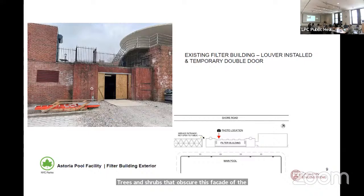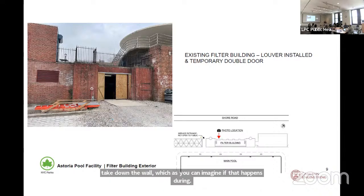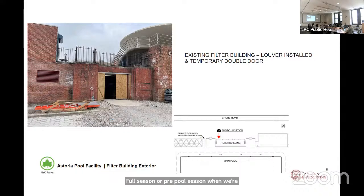So a little background on the reason these doors are needed. During construction, we were not able to get the equipment for the new filtration system into the building without taking down this wall, just due to the size of some of these components. It became clear during construction that we really needed to keep this opening when the project was over, because should a piece of this equipment need to be replaced in the future, we would again have to take down the wall, which, as you can imagine, if that happens during pool season or pre-pool season when we're under tremendous pressure to keep these facilities open, it would have great operational impacts.